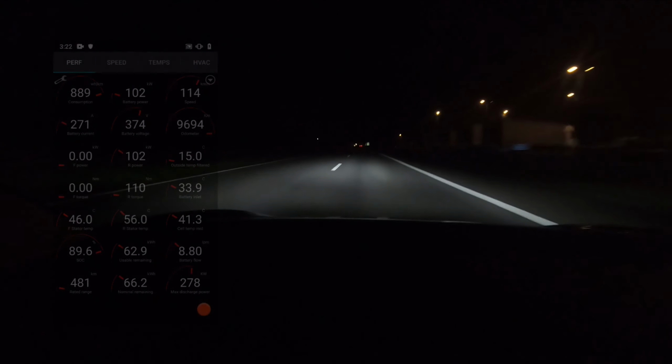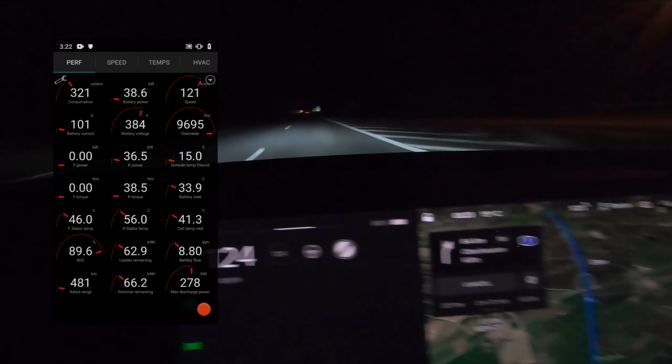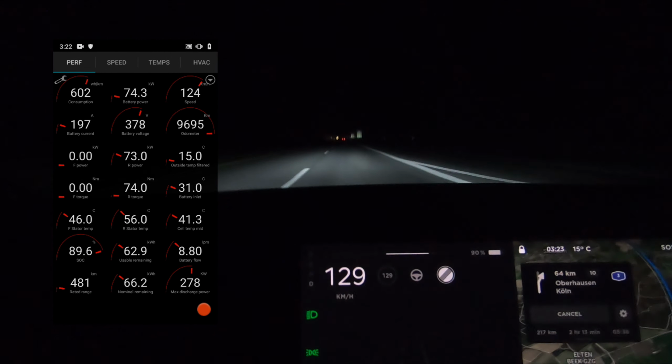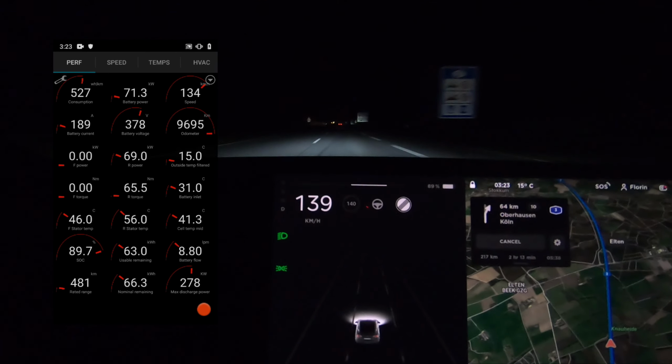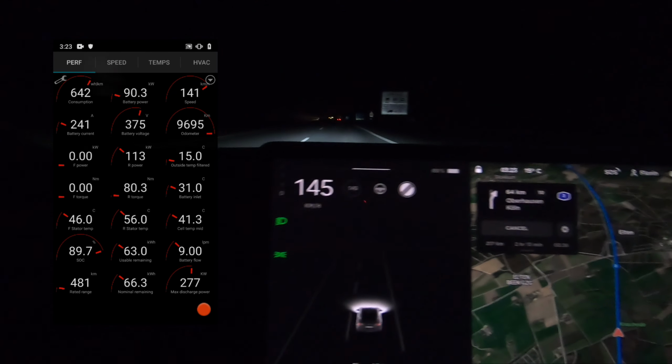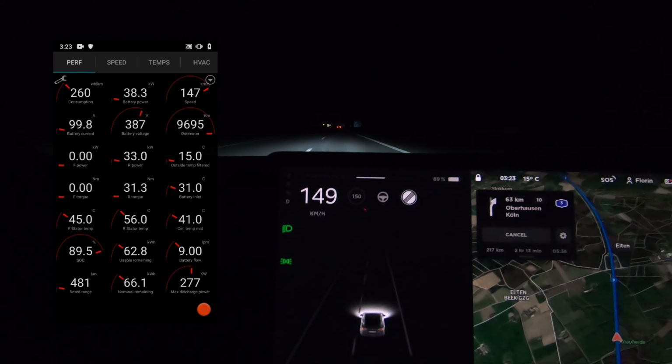I'm entering Germany right now. It's 3:23. No speed limit, so I'll put it on autopilot. What about 145? Yeah, 150, let's say.